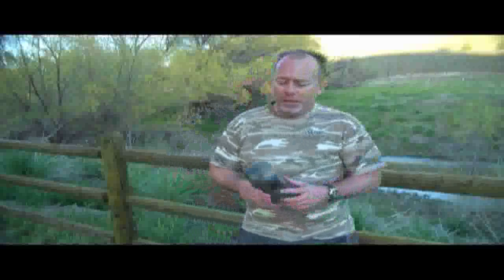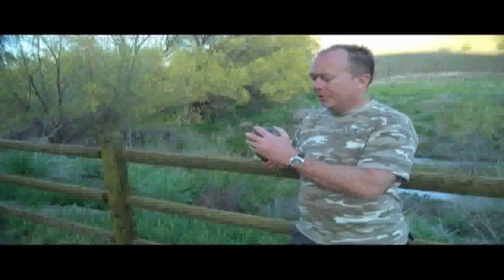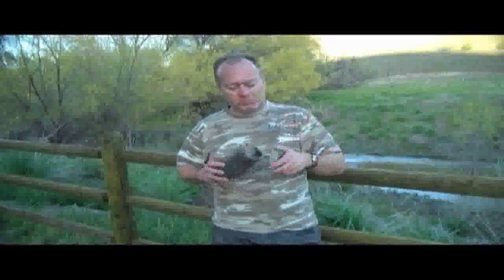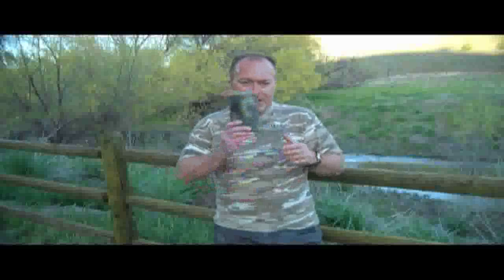This is an old style container. Looks like some kind of a plastic peanut butter jar. Of course, you just unscrew the lid, and inside the lid will be the code that you need for the cache that you're finding. Again, we're phasing these out though.